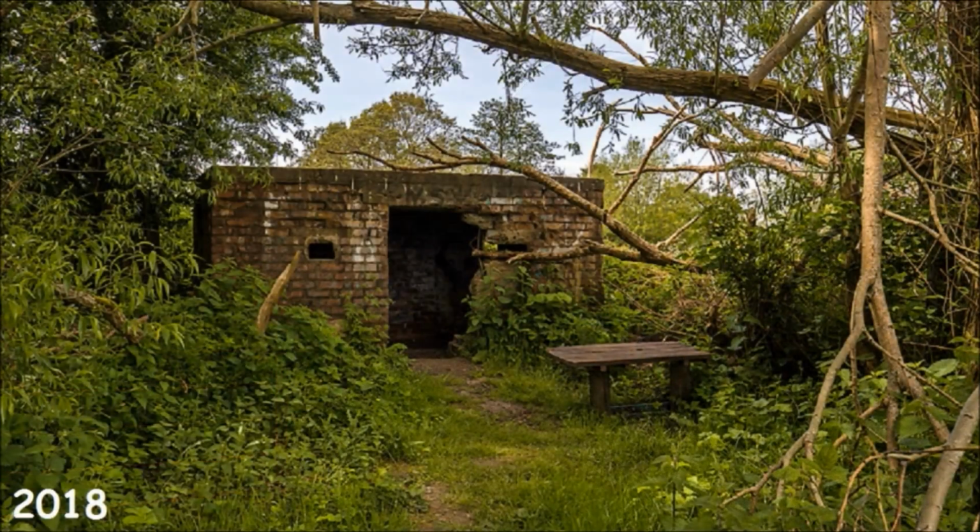Now, this whole area in 2018 had been made like a little nature reserve. There was a seat in front of me. I do have a picture of that, which I'll put in there for you. And as you could see from that picture, they did a fantastic job in cleaning this area up.